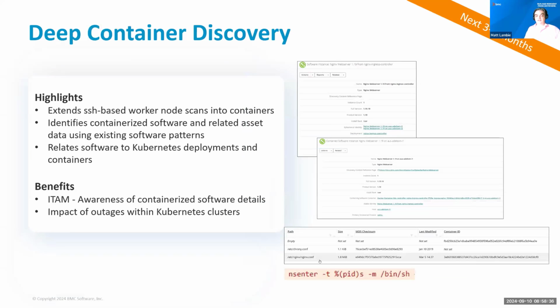Deep container. Big piece of work, I will say. One of the initial things that we're looking at is to look at software in context. So today we will tell you that you have Apache running on your worker nodes. Tomorrow we're hoping that we are going to bring the ability to have software in the context of your containers.